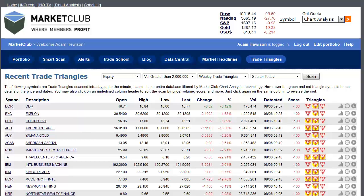Is this the top of the market or is it just a pause before we move to new highs? That's the question everyone's asking today. The reality is this is a setback, and that's a healthy thing in any market. In fact, let's take a look at some of our trade triangles in our recent trade triangle history.